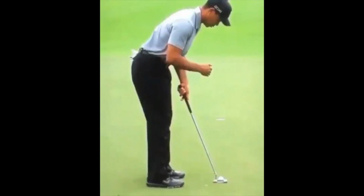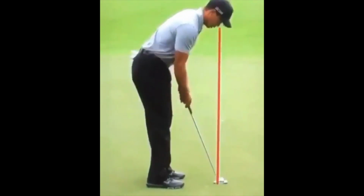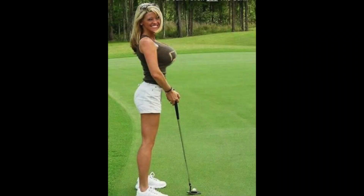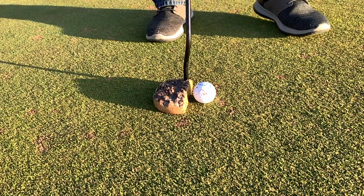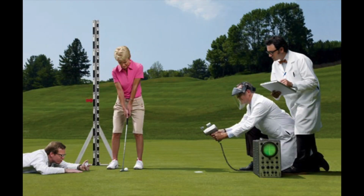Tiger Woods talks about setting up with his eyes directly over and slightly behind the ball so that he can see down the line. Your dominant eye should be over the ball. Which eye that is varies from player to player, and some people have much more difficulty getting their eyes over the ball than others. We could spend so much more time on setup and ball position and things related to setup, but those are so individual and unique to each player that they're better covered in a separate video purely on setup or in a lesson.